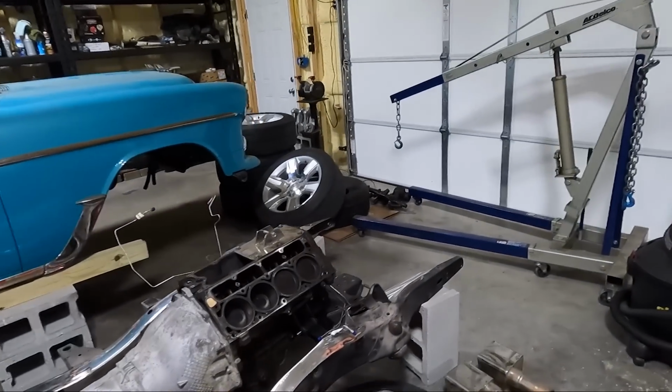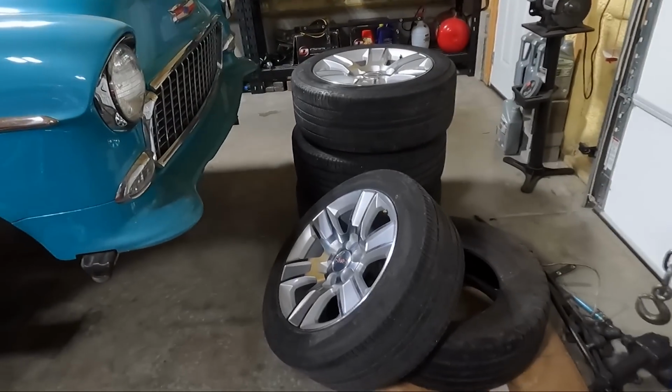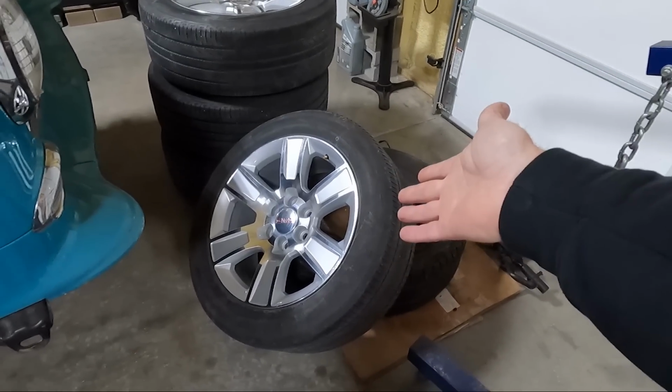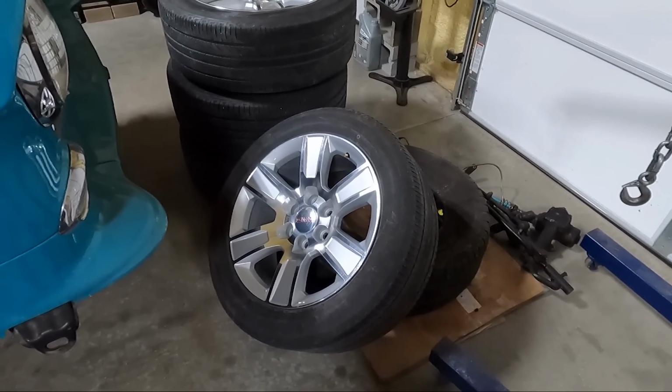I think it's going to look good. A lot of people are big fans of these wheels. I've had them a couple times on different stuff. I've had them on a couple Tahoes. These were on the green truck when I originally lowered it. A lot of people thought I should have kept them on there.